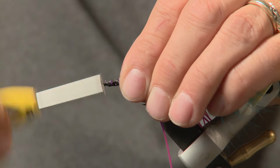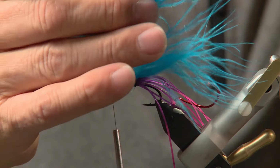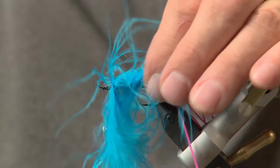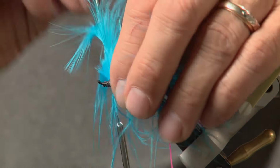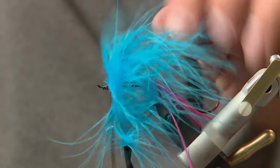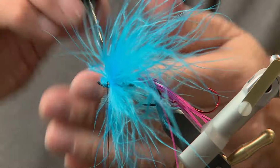And we're gonna do our first collar on the fly. And then we'll wrap it forward. I like to use hackle pliers. And as you form it, just have it pull back. So when this fly is in the water, all that blue marabou is gonna go back. And you're not gonna really see the underbody anyways, but it gets really accentuated with a black underbody.